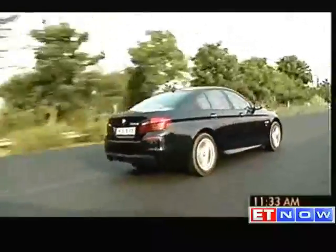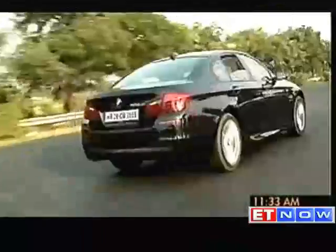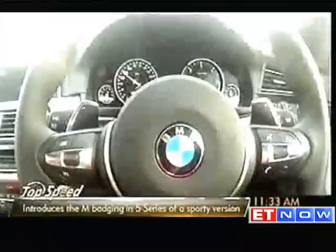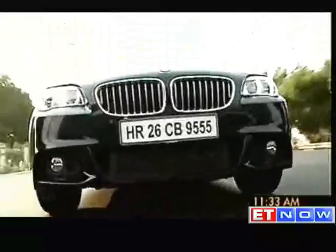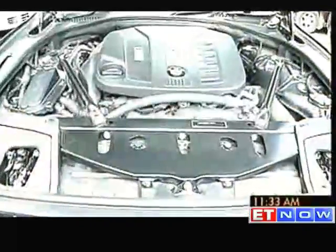In terms of driving dynamics, it remains the same, but now there has been an addition of a variant. The one which we are driving, the 530d M Sport. Yes, sport and with M badging too. Perhaps similar to what Mercedes does with their AMG badging. Add on a few accessories and make the variant appear sporty and desirable.